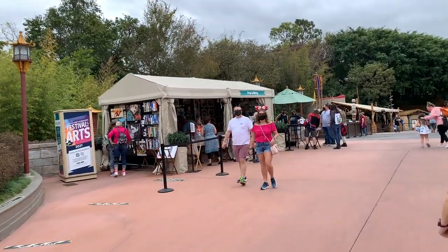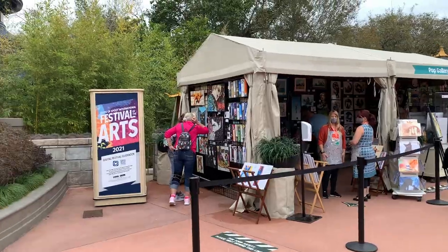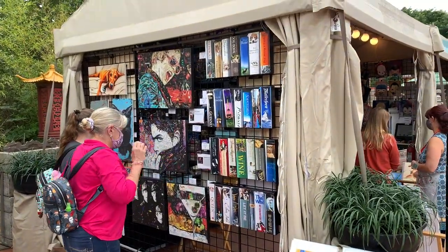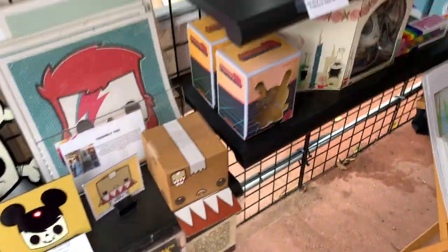We're gonna check out this pop gallery paintings and see what all they've got. Oh yeah, there's Elton John, Prince, Beatles. I love these things.